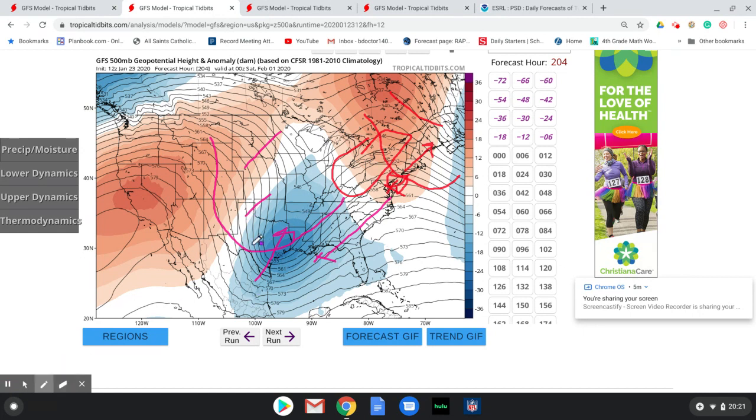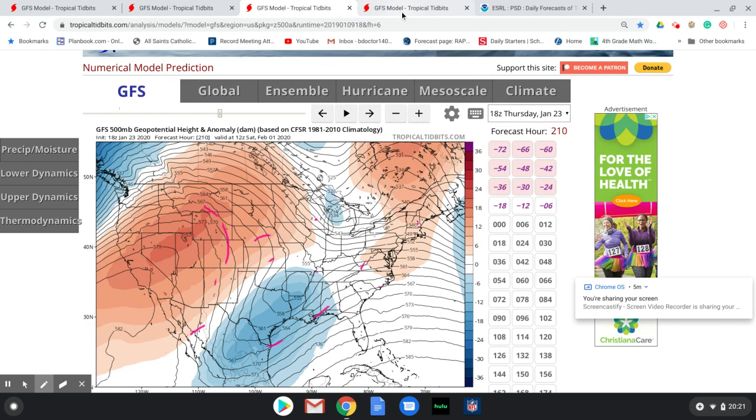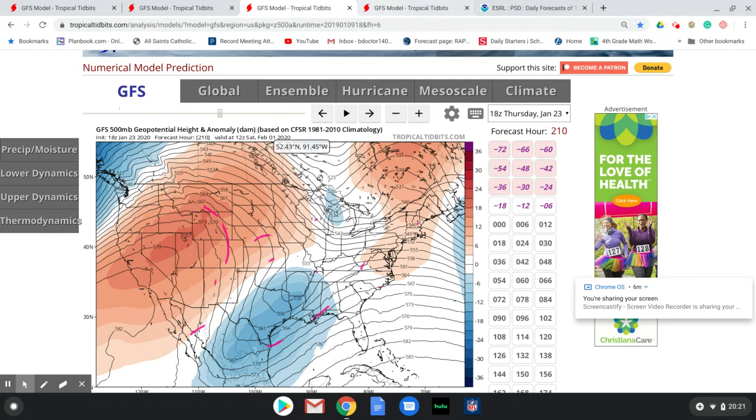Anyway, it's not as sharp. It's not as deep. Okay. So again, you're like, okay, what's going to happen? Now notice, this looks fairly decent, but you don't have a lot of cold air. Again, you have a ridge. It's blocking the cold air from really coming into the east. You kind of have a flat, progressive wave here that hasn't really merged yet. And so this is not looking too great if you're a snow lover for the East Coast.